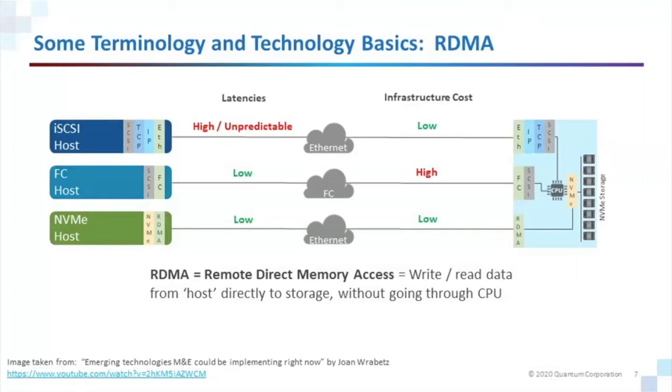RDMA is really an alternative to that. Now, Ethernet has the advantage of having very low infrastructure cost. It's deployed everywhere. It's easy to use. And that's why it's really going to be the infrastructure of the future.